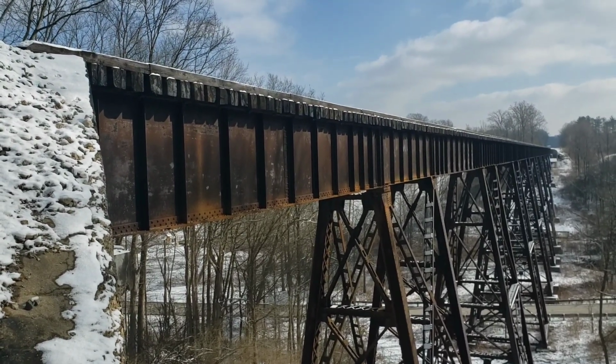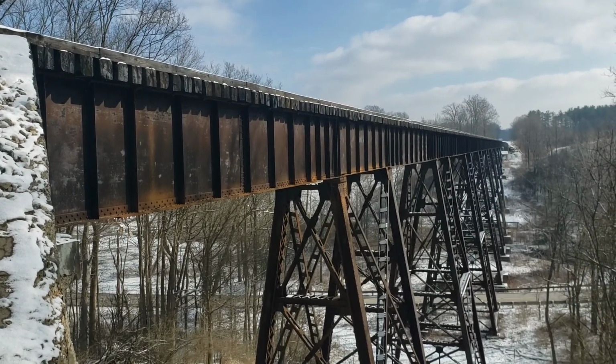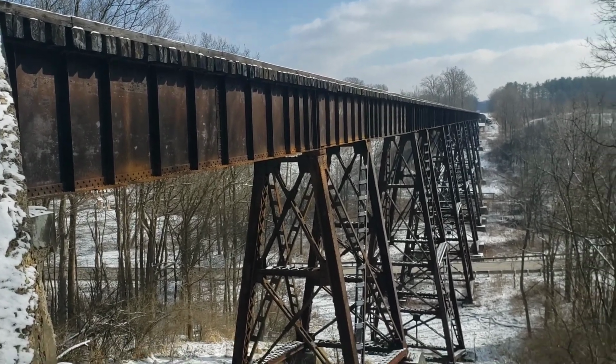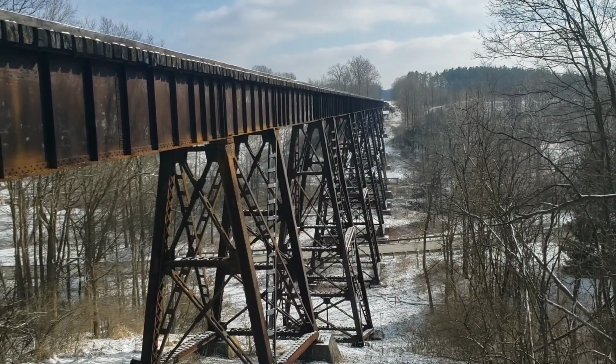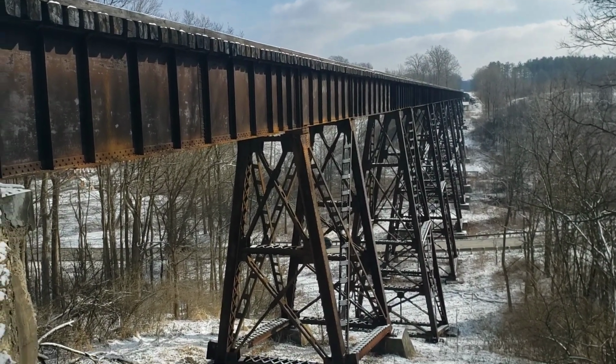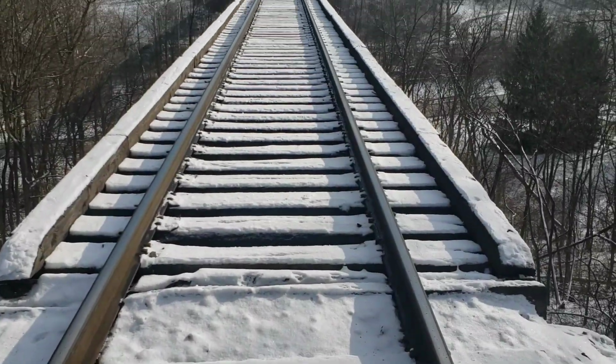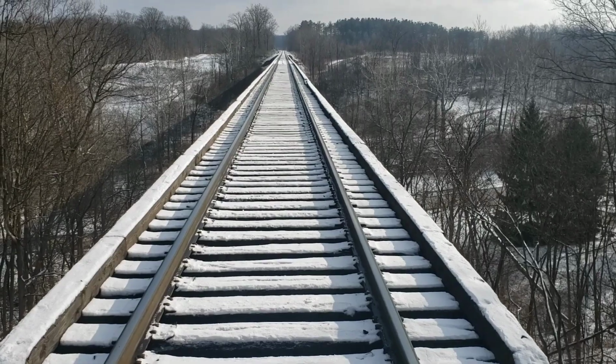Like I said, it's about milepost one. I would say 143 1/3 or 1/4, somewhere right in there. But I'm gonna head back and go hop in the truck, and then we're gonna drive underneath this thing. One more final shot from up here.